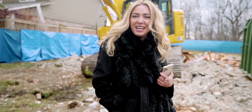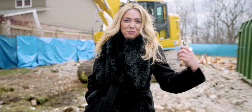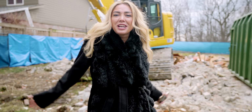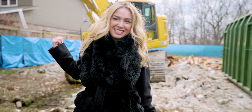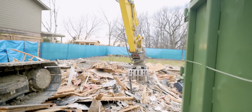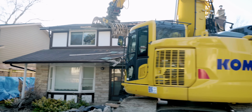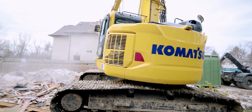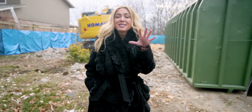Such a proud mom today. My 7-year-old is helping tear down this property that used to be here, and we're going to be building something spectacular and something new. And Mason got the first hand in this. There's a lot of exciting things happening here today, and this is just day one.